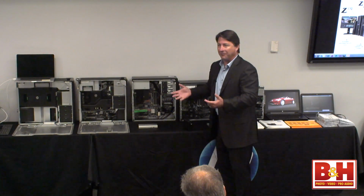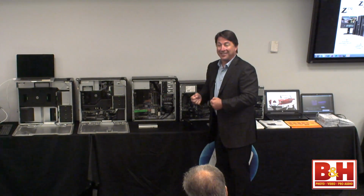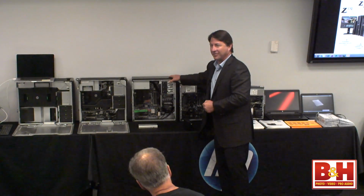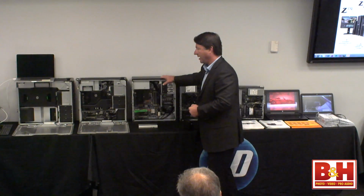So if you love your workflow, but you wish you could get a tower back like you had back in the old days, perhaps, here's where you're going to start to get that classic high-end horsepower at an entry-level price for a high-end system, if you will.